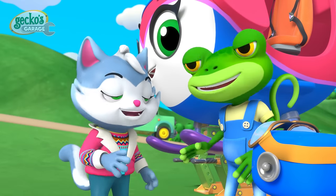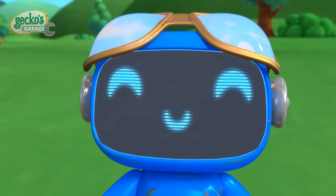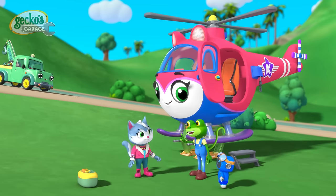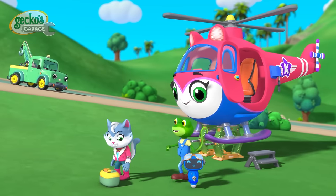Fantastico, Gecko! And you too, Blue! But remember to be careful when you're in the cockpit. Flying a helicopter is fun, Blue, but I think I'll stick to driving Tilly on the ground. Goodbye, everyone!